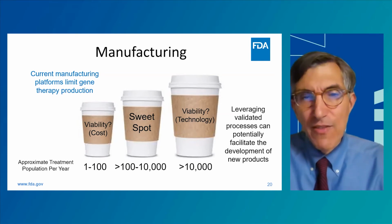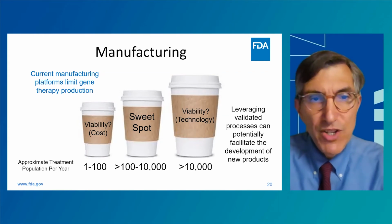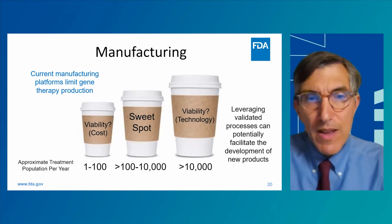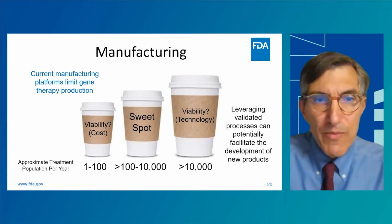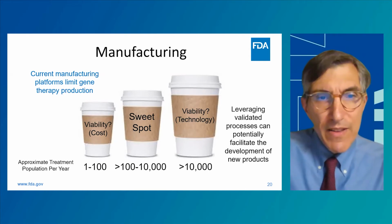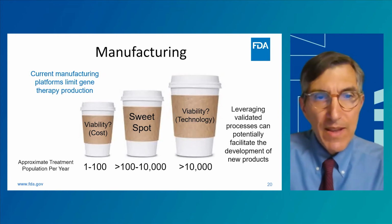Making tens of thousands of doses is beyond our technical capacity, particularly for systemic administration. And we'll have to work further to get there. But I'll leave that for another day. What I'm more interested in is talking about how we're going to deal with the small size, which is really an issue because there, the commercial viability has not been established.